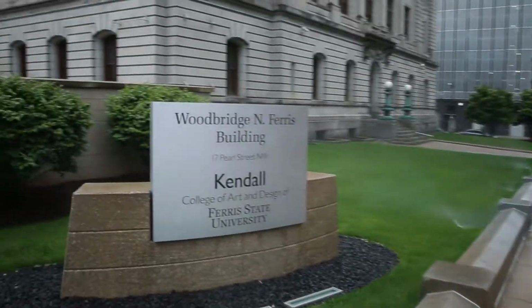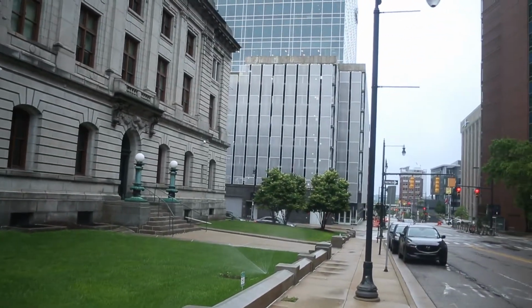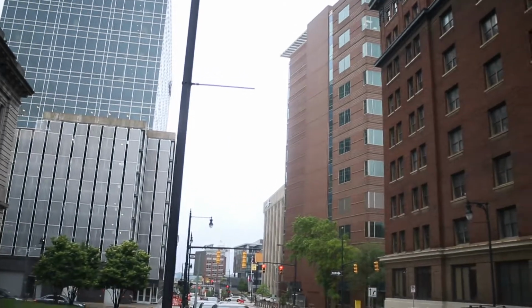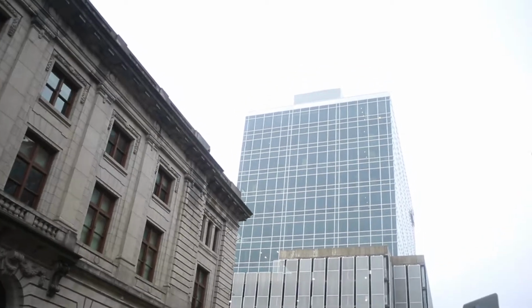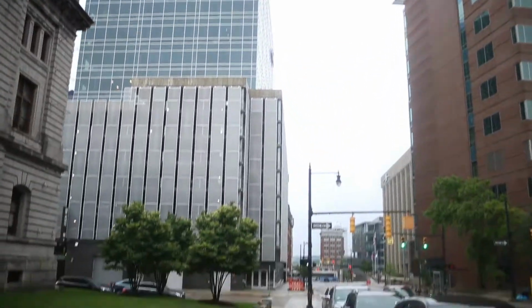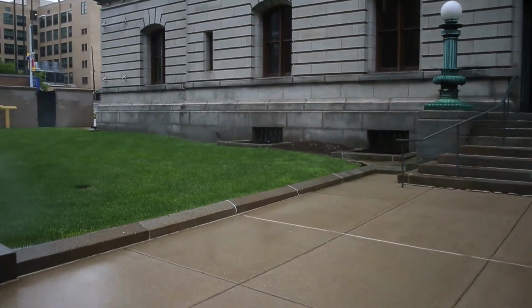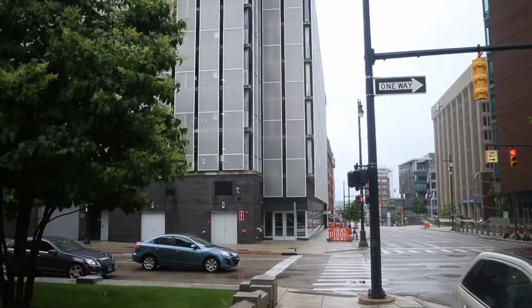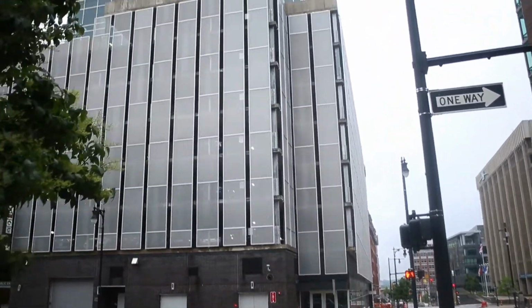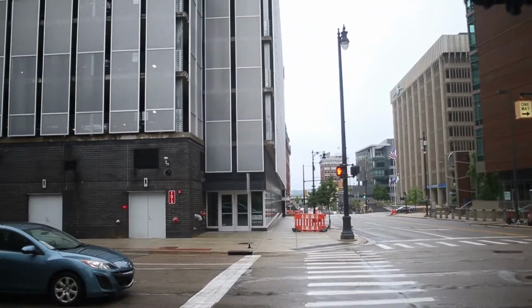And for some reason, Ferris is choosing to water their lawn right after we got like 2 inches of rain. So this is the back of the Warner building. And the parking structure is attached to that building. And we're going to miss crossing the crosswalk here, so I'm just going to wait for just a minute.